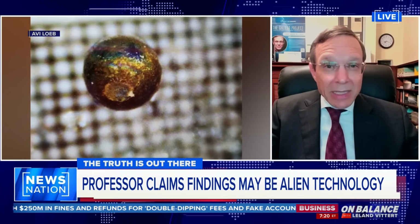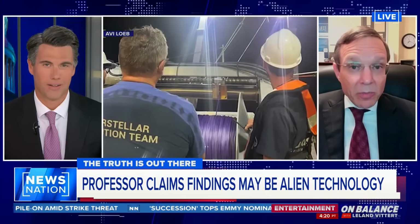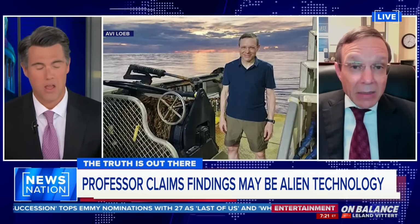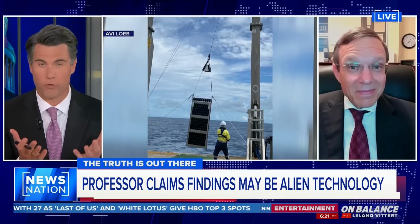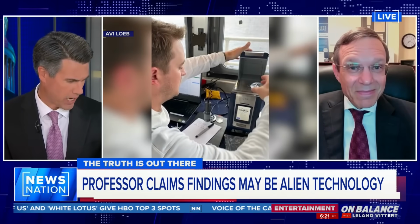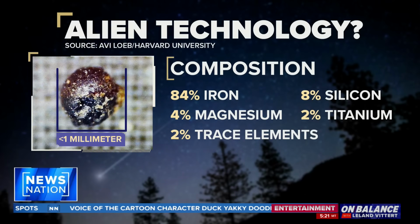It's just like going out to your backyard and looking for objects other than the rocks that you are familiar with. And every now and then you might notice an object that came from the street, such as a tennis ball that was thrown by a neighbor. That's what we did here. We noticed an object that came from outside of our backyard, the solar system, and it looks unusual. Yeah, well, and I'll take your word for it. We put up the composition: 84% iron, 8% silicon, 4% magnesium, 2% titanium, 2% trace elements.